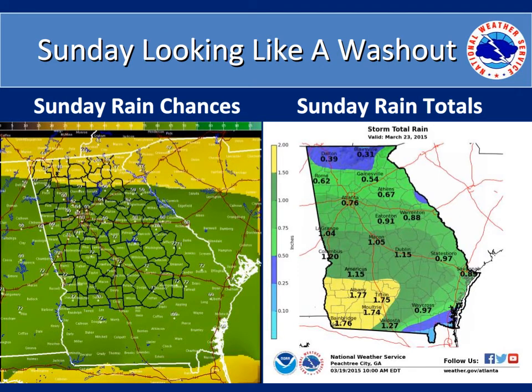But there's no getting around it on Sunday. It's going to be a washout, and really this starts on Saturday night and then progresses through Sunday, and for some areas even through Monday. But it certainly looks like high rain chances right now. Looks like over most of the area we've got likely rain chances, 60-70% over a large swath of the area that extends from much of North Georgia and then all of Central Georgia.